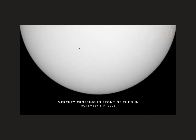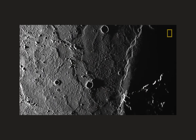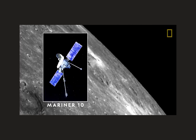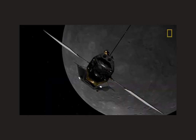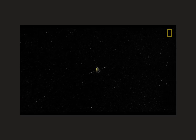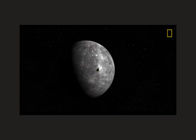From Earth, Mercury is difficult to observe because it's fleeting and so close to the sun. And so far, it's only been visited by 2 spacecraft, NASA's Mariner 10 and Messenger. Those missions gave us much of what we know today, but future ventures are in the works with high hopes of revealing more of Mercury's secrets.